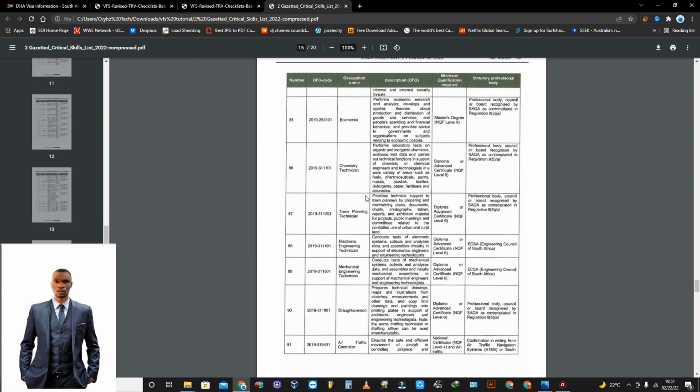Alright, here's an option here. There is an occupation number 86, which is the chemistry technician. And then as usual, there is a description, and in this case we are going to check the minimum qualifications required. As we can see, it says a diploma or an advanced certificate, NQF level 6 at least. So like I said, this guy is a BSc and the NQF level is 7. For him to increase his chances of his visa being approved, he has to go with this occupation, which is the chemistry technician.